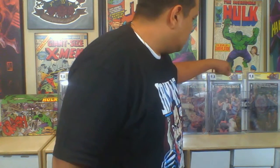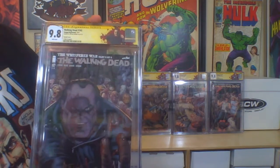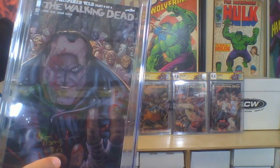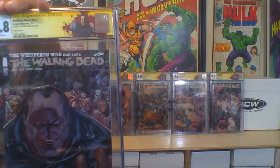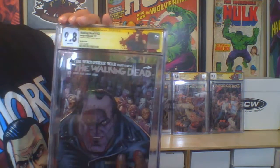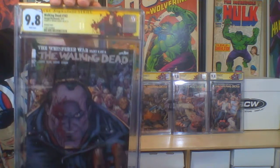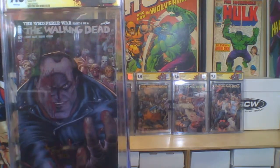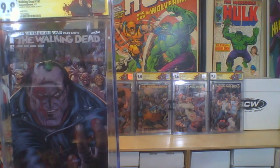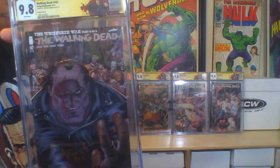And finally, you guys, I have Walking Dead number 162. And this one, thankfully, came back at 9.8. You see Art Adams signed it right in the middle there in gold in Negan's jacket. Man, I always have problems lining these things up. This one came back at a 9.8, and it's the end portion for the storyline. Pretty cool, honestly. I like the background in this one. I think he drew Negan a little too buffed out for my taste, but it's still a good cover to have and completes the set pretty nicely.